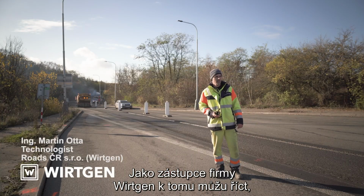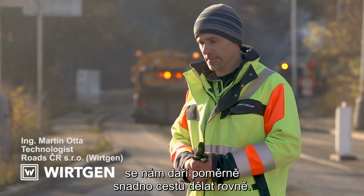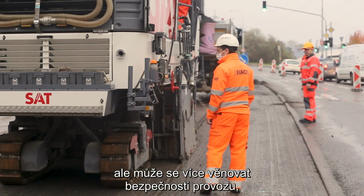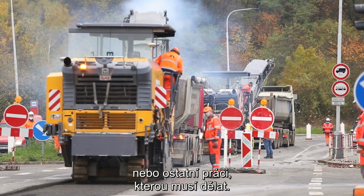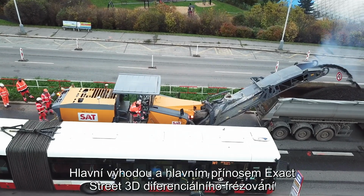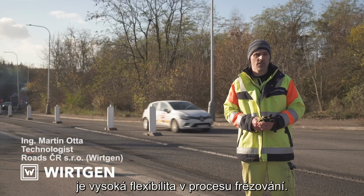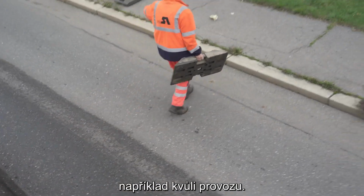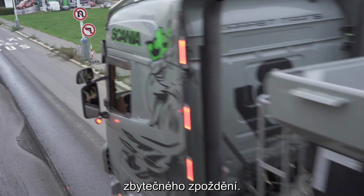Being a Wirtgen representative, I can say that we can easily make the road smooth thanks to the Exact Street 3D differential milling. The milling machine operator doesn't need to focus on controlling the milling parameters, and so it allows him to operate the machine with safety while also being given an opportunity to perform other duties. The main advantages and benefits of the Exact Street differential milling offer immense flexibility in planning out the project and focus on details of the working area. The direction of milling can often be affected by traffic, but with our technology, we're able to start and restart from anywhere without any delay.